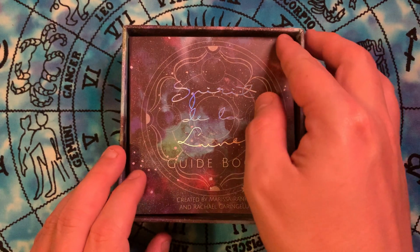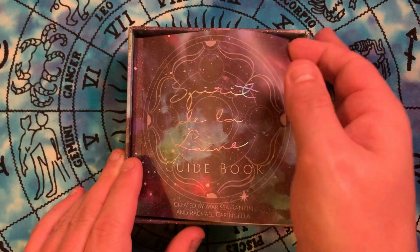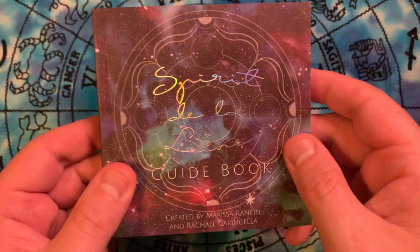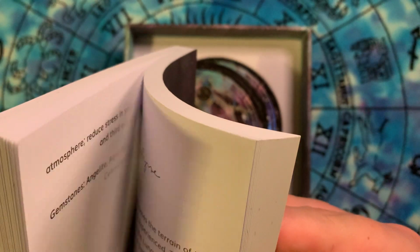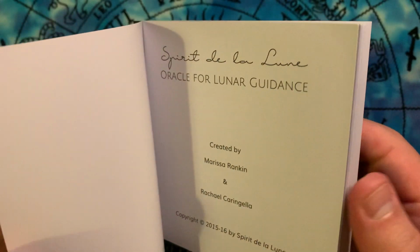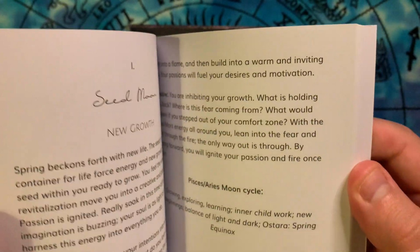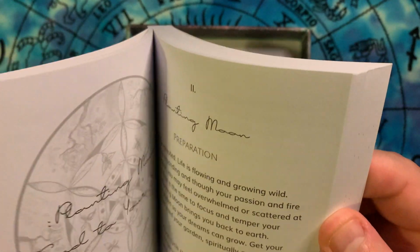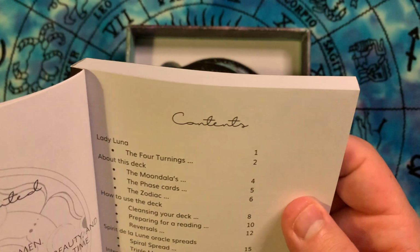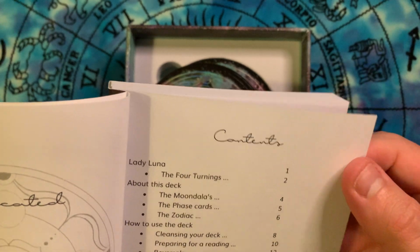I had seen this deck many a time, and I was like, I want it. It was kind of expensive, and I don't know what caused me to pull the trigger, but I was like, this is probably the best moon deck there is. So I decided to get it. And the cool thing about this deck is that there is sort of a major arcana. Let me see if I can... yeah, they're called the Moondalas.